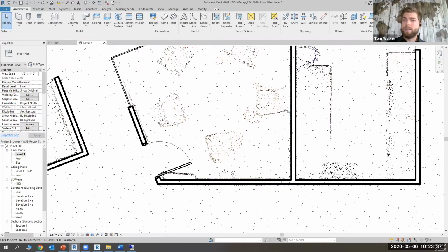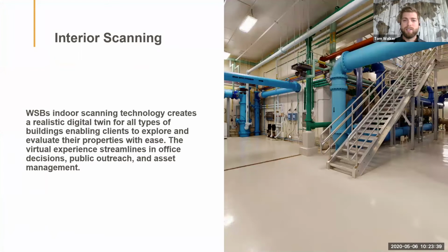So I did see that we had a question on there. Kristen, did you see that question? Yeah, yep. So the question is, what would an Autodesk workflow look like?